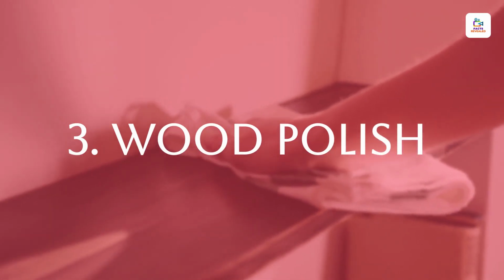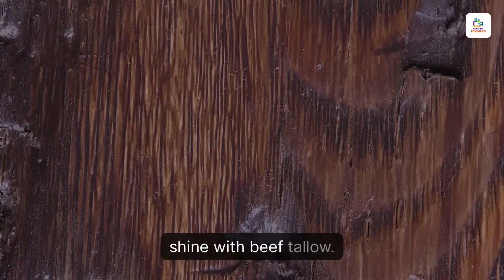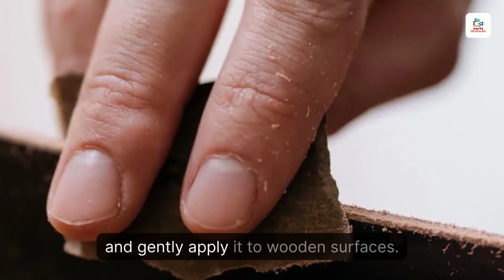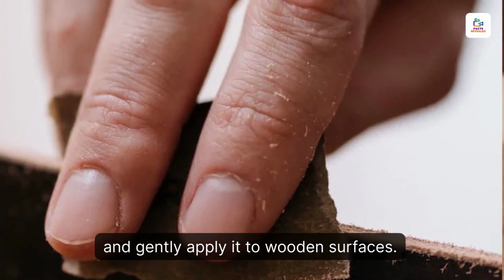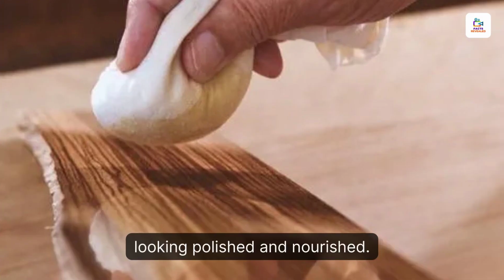3. Wood polish. Give your wooden furniture a natural and beautiful shine with beef tallow. Rub a small amount onto a clean cloth and gently apply it to wooden surfaces. The tallow will penetrate the wood, leaving it looking polished and nourished.